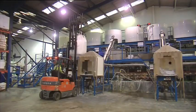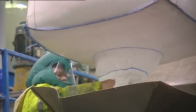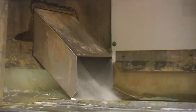Highly skilled operators ensure precise measurement of raw materials into stainless steel mixing vessels. High-speed shear mixers are used to carefully combine the various ingredients, and each product has its own unique requirements.